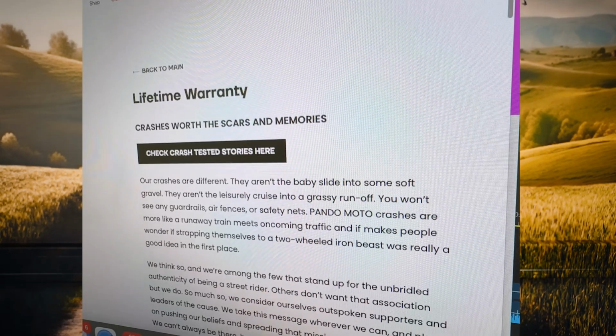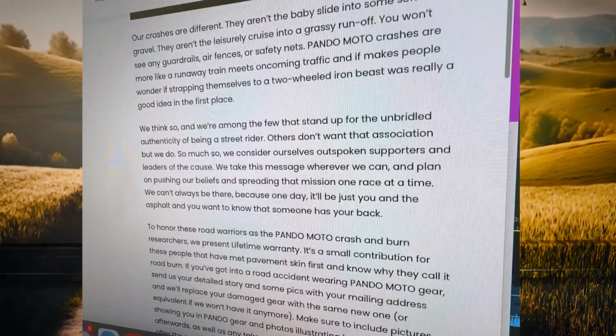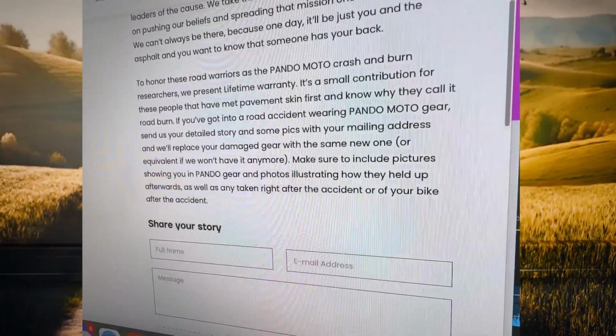It's safe to say that Pando really do take their brand and their products seriously. This jacket comes with a 2-year warranty, so if there's any defects, within 2 years, Pando will take it back and they'll sort it out for you. But what makes it really interesting is Pando offer a crash protection lifetime warranty. And what they're saying is, should you have an off, if you send the jacket, pictures, etc., they will give you a new jacket in its replacement. And if they don't produce that jacket anymore, they will give you the equivalent.